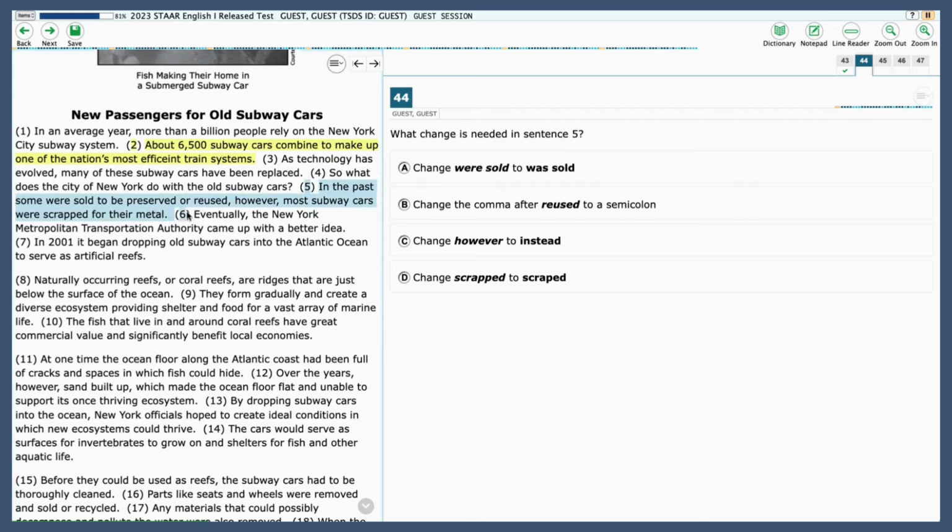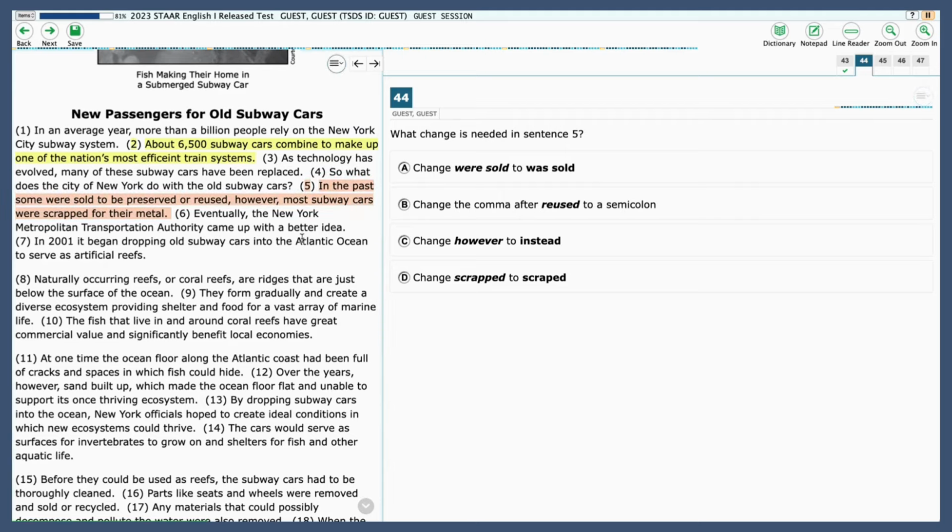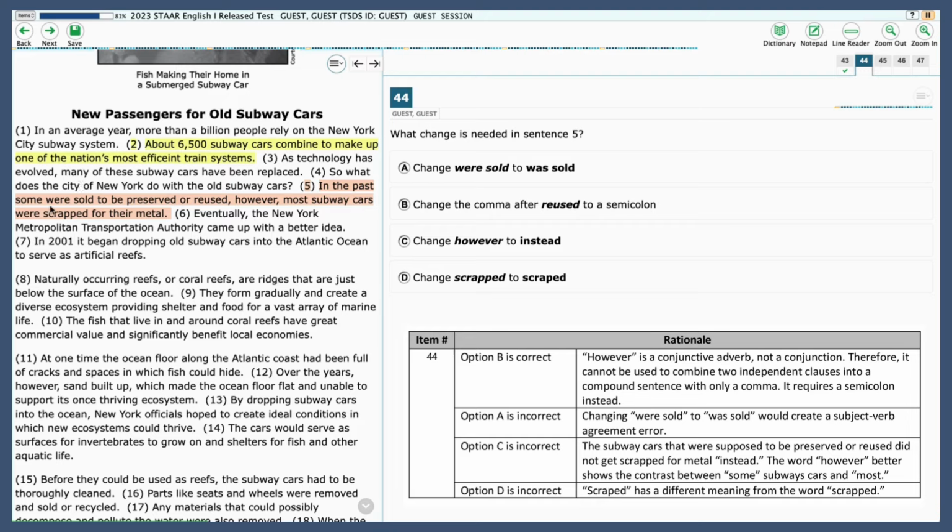All right, so let's look back at sentence 5. In the past, some were sold to be preserved or reused. However, most subway cars were scrapped for their metal. So here A is saying change were sold to was sold. So in the past, some was sold to be preserved. So here changing it to was sold is creating a subject-verb agreement error. It's not something we need to change, so let's cross that off.